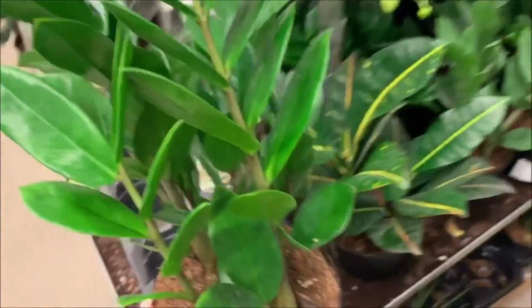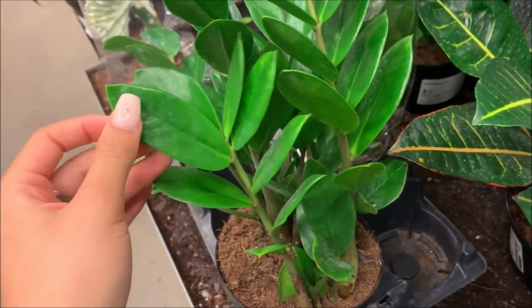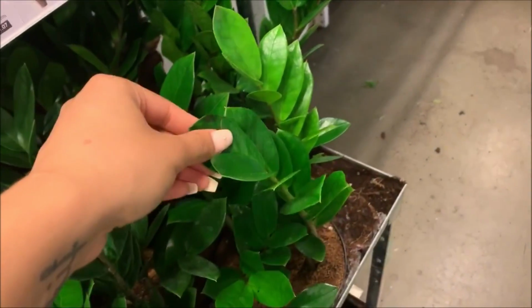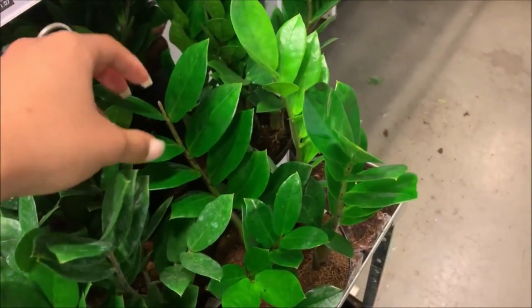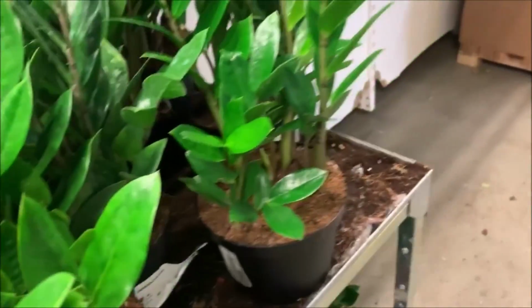Alright, so now I'm looking for a gift, and I'm thinking about this plant because we have these at our house and they're super easy to take care of. I don't know about this one, but these ones just grow and grow and grow. So I feel like I'm gonna get this one in a cute little vase as a gift.